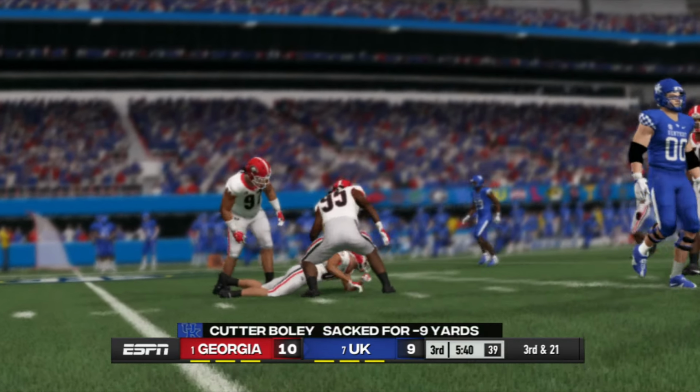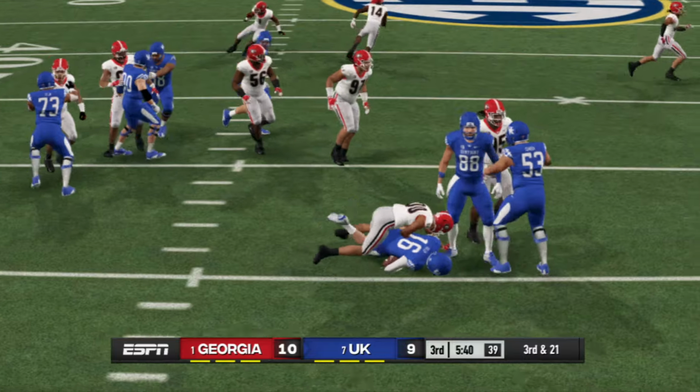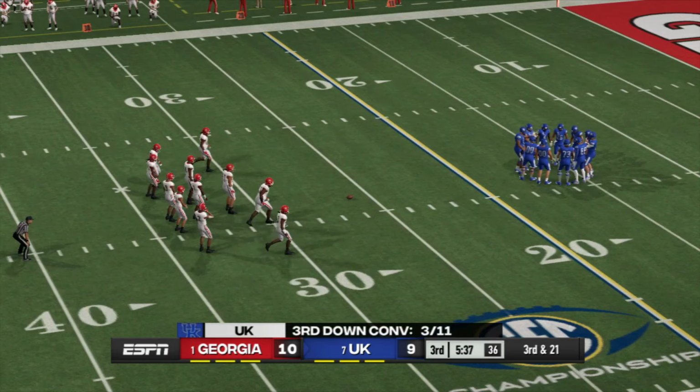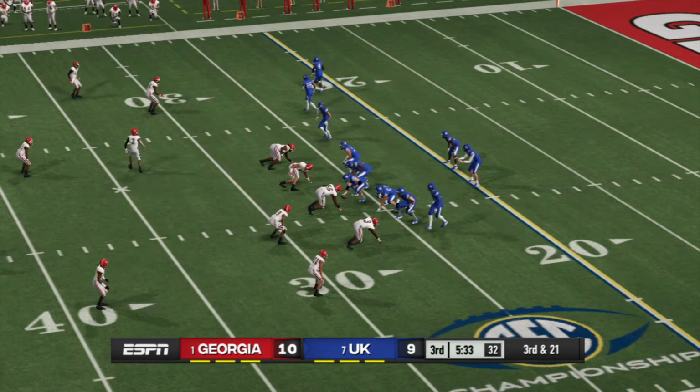Give up a sack here, but their quarterback just got hit and hit hard. If I'm an offensive coordinator, especially an offensive line coach, I'm getting a hold of my offensive line, making sure these guys are on the same page, and they've got to take more pride in taking care of their quarterback than that play right there. So the sack makes this third and very long.